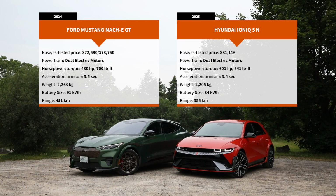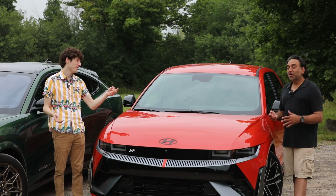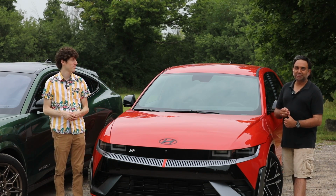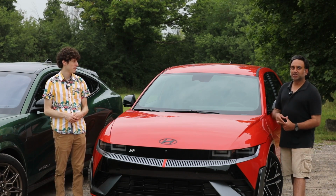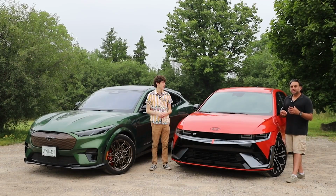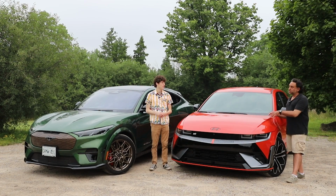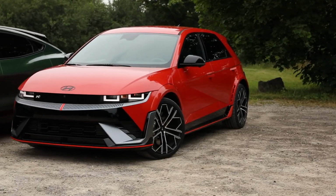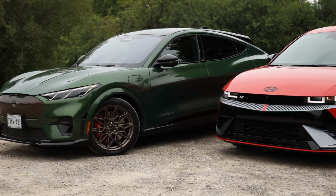What are we testing today? Functionality, because you're not gonna live on a racetrack. Well, you might, but it would be cool. Most people are gonna use this as a daily driver and have fun on the weekends. So we're gonna go with seat comfort and a little bit of cargo space and infotainment, just all the things you live with in a vehicle, regardless of whether it's a non-performance version of these two cars or these two cars here. But these high-performance EVs are more than function and practicality.